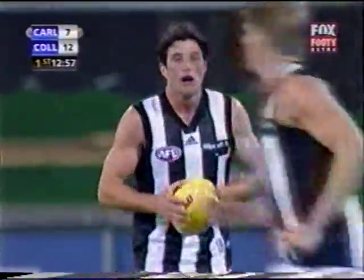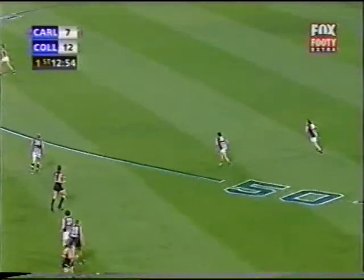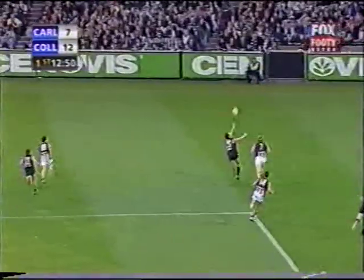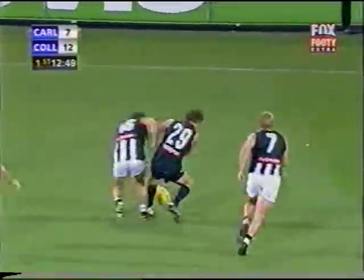Fourth possession coming up. He's kicked 1 goal already, the recruit from the West Coast Eagles. He gets it out to Matthew Locken in game number 2 for Collingwood. His kick was not too flash. It just had enough on it. Over the back to Lacuria.